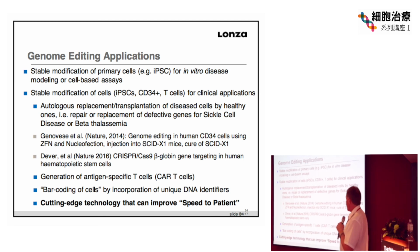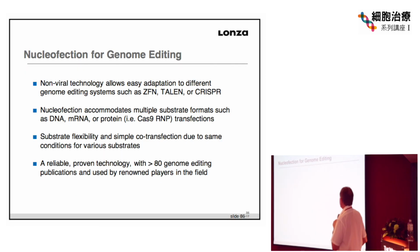But all this cutting-edge technology can really improve speed to patient, and that's what we're hoping to do with nucleofection and these other aspects of this. It's how fast can we make these sorts of things available to the patients?